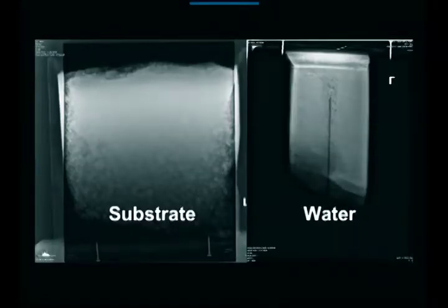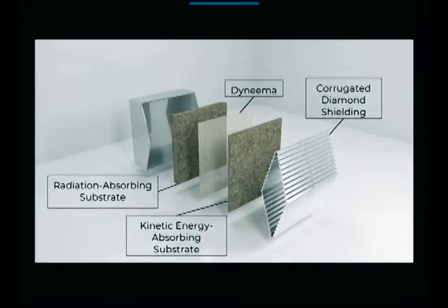Water and substrate are readily available on the asteroid Ryugu. In this picture, you can see water on the right and substrate on the left. The darker areas represent penetration by radiation, while the lighter areas represent resistance to the radiation. As you can see here, water is an effective blocker of radiation. However, with increased depth, substrate proved to be even more effective. Therefore, for our fourth and final layer, we plan on using a 10 centimeter layer of substrate in order to block the radiation.